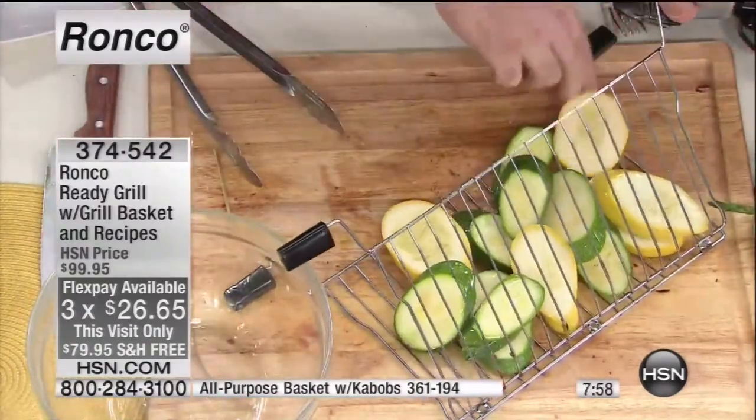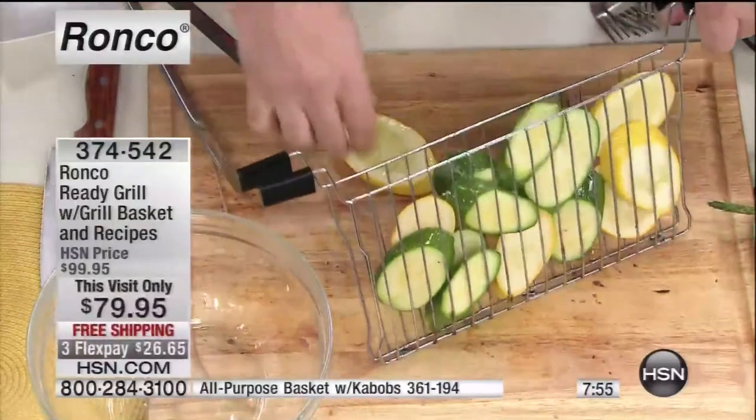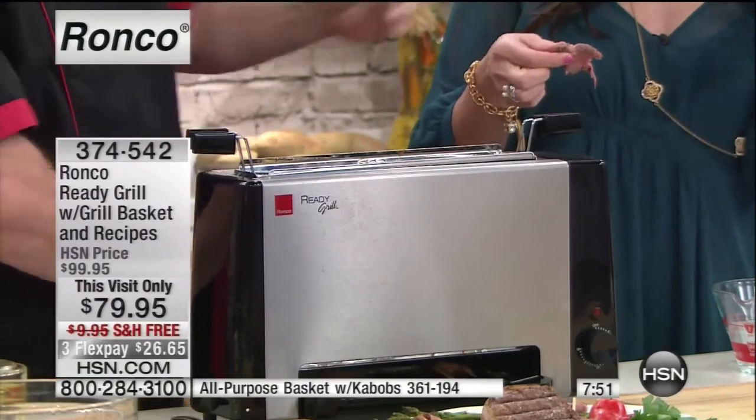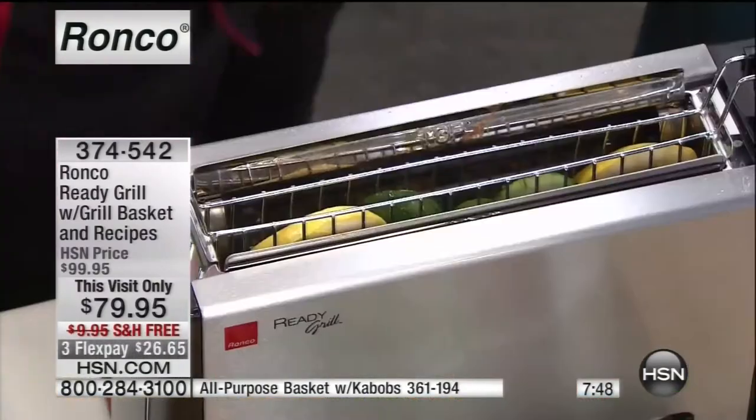Remember, vertical cooking. All I'm going to do is I'm going to pop that in. I'm going to close my basket around it just like that. I'm going to drop it in the Ready Grill. You just dumped that in there. You didn't set it perfectly. That's amazing. I'm going to set that. Now, you and I are going to switch places here.